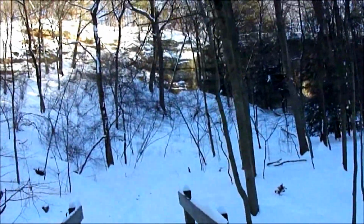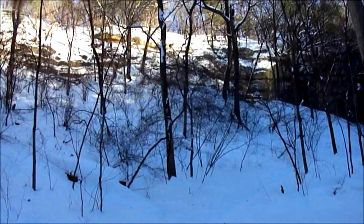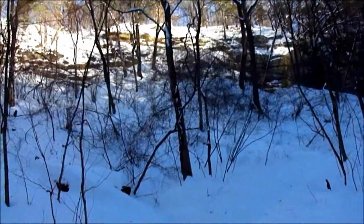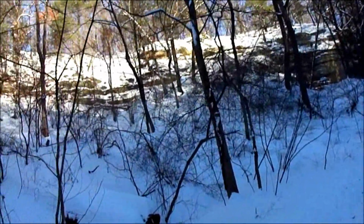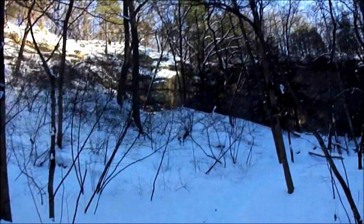Good rock formations here. Kind of surprised when we first came here a few weeks ago to check it out, see what it was about before we devoted 6-7 hours and 2 days hiking around this place.